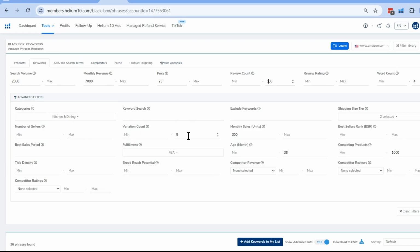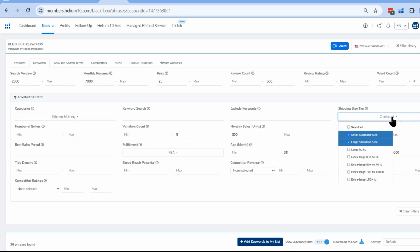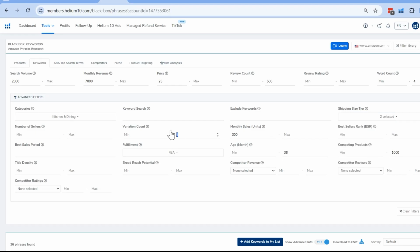For shipping size tier, we will select small standard and large standard sizes. And for the maximum variation count, we will just add 5. For monthly unit sales, 300 or more. And a listing age of maximum of 36 months or 3 years. And competing products of less than 1,000.